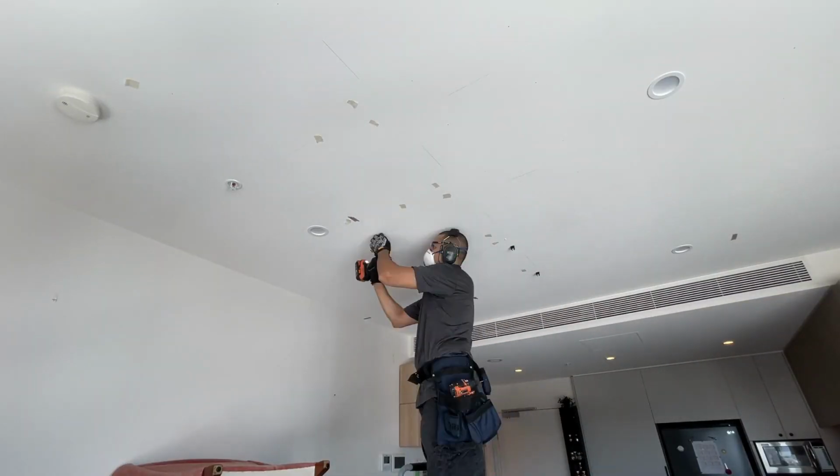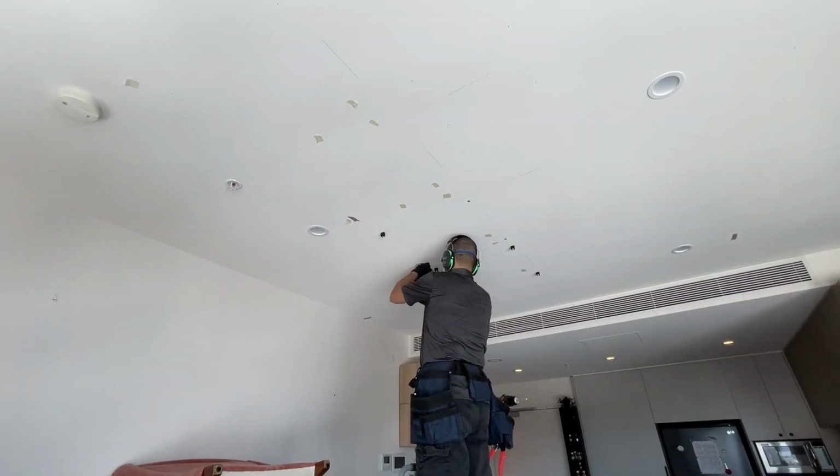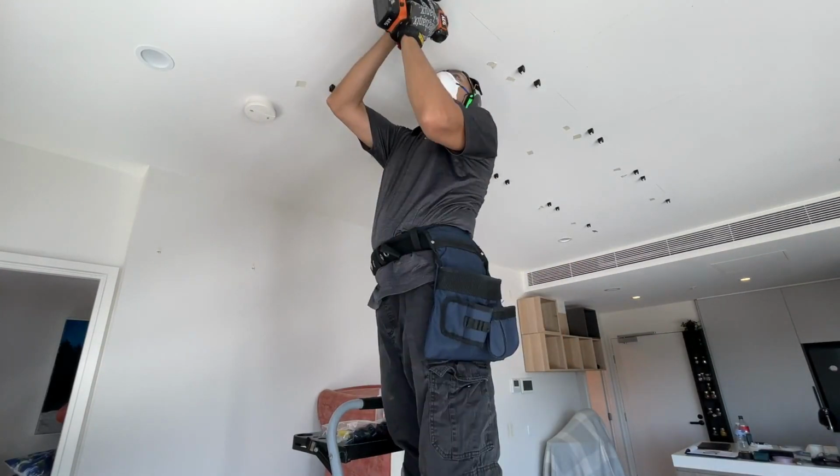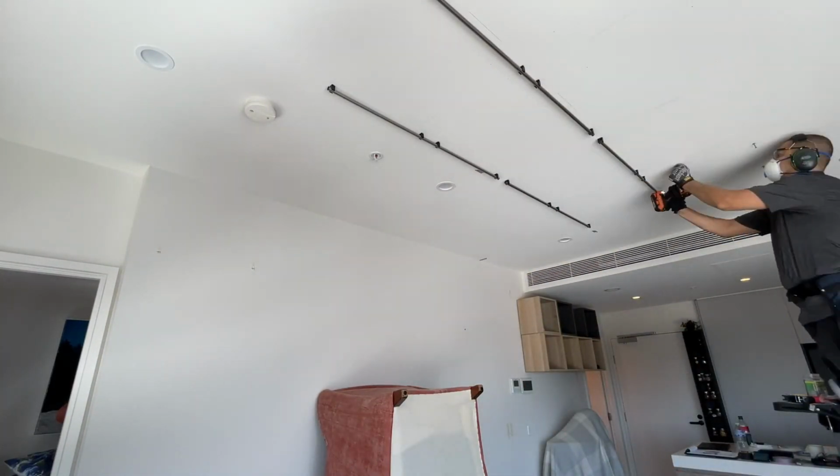Ceiling installation phase: pre-drilling, securing Artnovion clips, attaching fixart tubes, and positioning ceiling panels for precise placement.